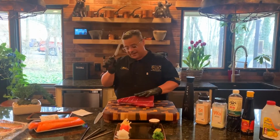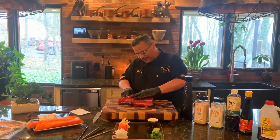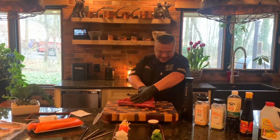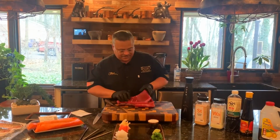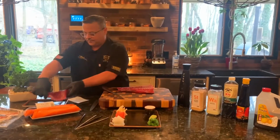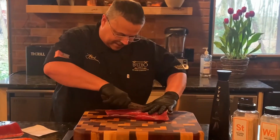I'm gonna take one of these great knives from my friend, Tommy Matthews at Crooked River Forge, and just gently go across the bottom like this, and slice it down the middle. And we're gonna separate that. And now I can take this tuna and cut it into smaller saku blocks for my sashimi style preparation.